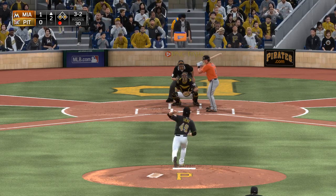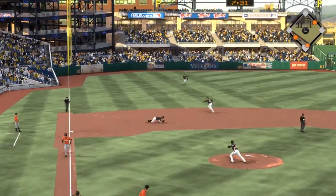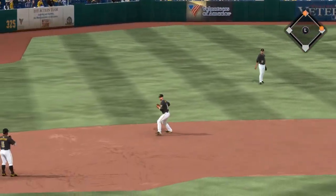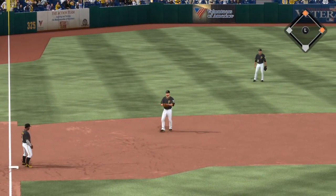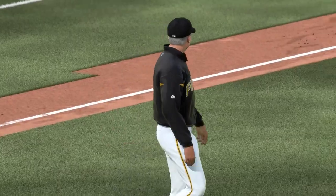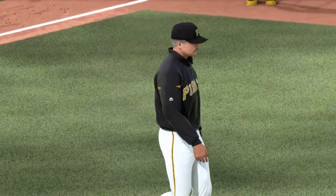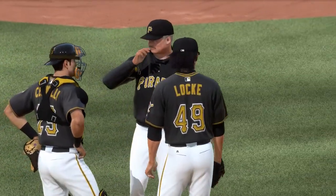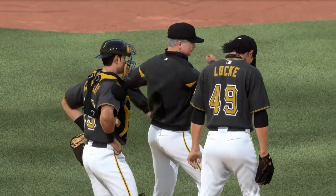Here's the 3-2 pitch. Swing and a ground ball towards the hole. And there's a base hit as that gets through into left. And that'll plate their second run of the game as they take a 2-0 lead. And now time will be called here as you see the pitching coach making his way out to the mound to pay a quick visit.